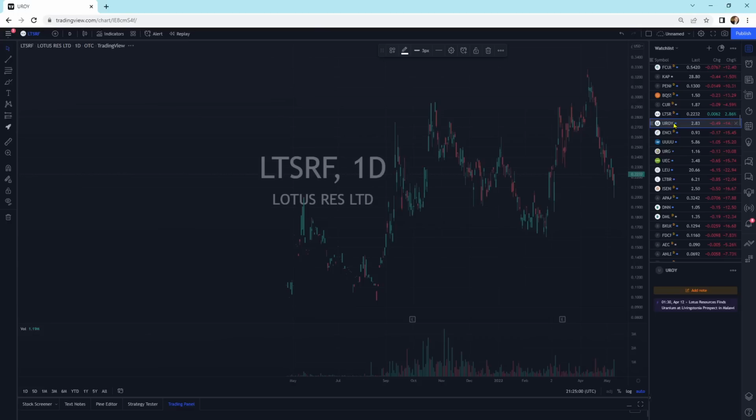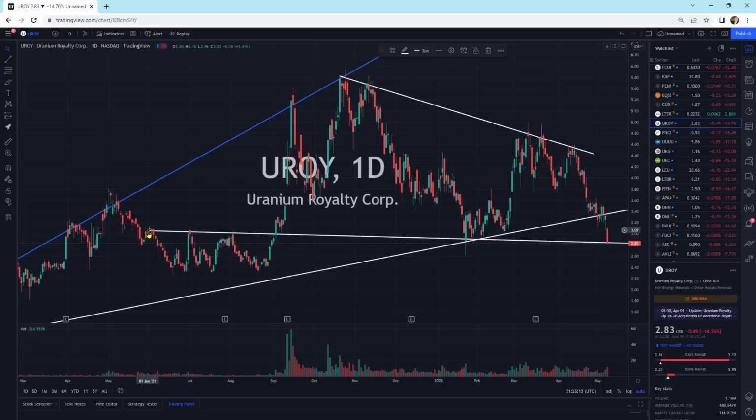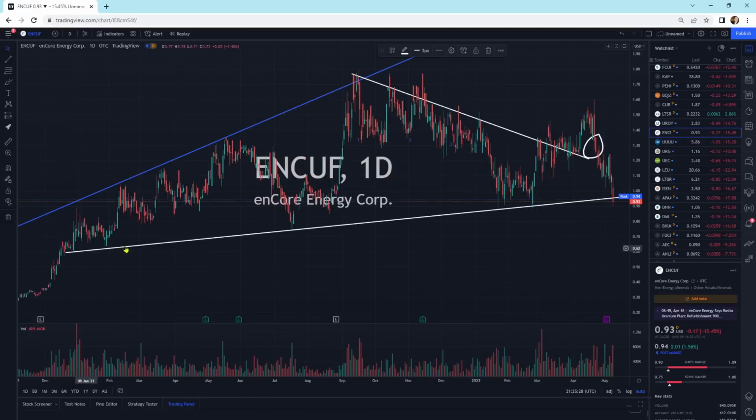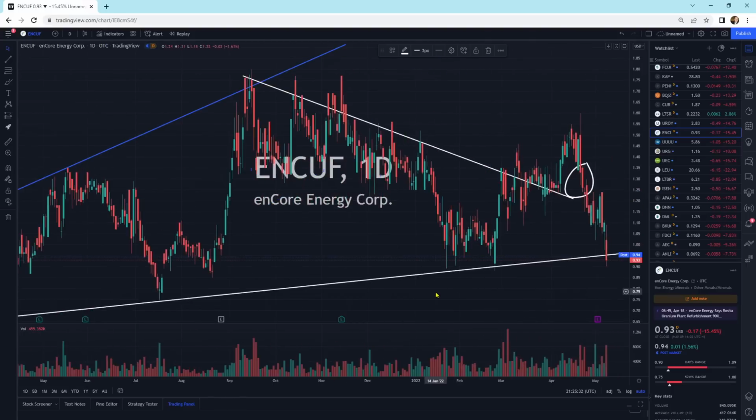Uroy is selling off a little bit. Again, what I do is I look to the left-hand side, and then I look for support. And the support coming through here, you can even draw it all the way back here. You got some resistance and support coming up multiple times through here. And that's right where we're at. So we'll see if that holds. Encore Energy down 15%, right on support. And we'll see if that support line holds. It may or may not. And we may have a larger pullback at our hands.